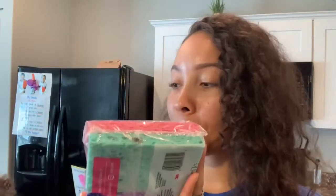Then I like to pick up these regular little sponges. You get a pack of 4 for like $1 or something, and I like to use these on my dishes or just whenever I have to clean up something. And while I was going through their clearance section, they always have so much stuff on clearance.